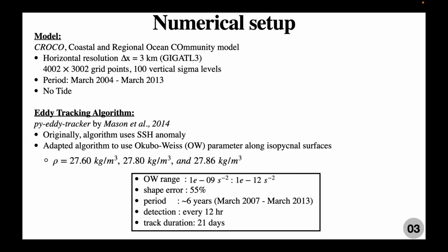Further, we choose the Okubo-Weiss range from 10 to the power minus 9 to minus 12 because it was catching the vortex, and that was our limit. And the shape error is something that allows a degree of freedom, how much we can allow the vortex to deform. Further, we just skip the first 3 years because of the spin-up, and the detection was done every 12 hours. And the track duration, which I would be showing further, before I show you the big picture of the long-lived ones, as I call them. So we see the results of a minimum of 21 days.